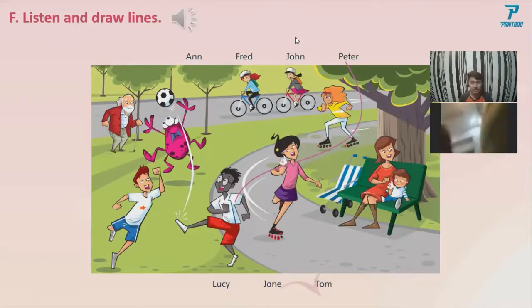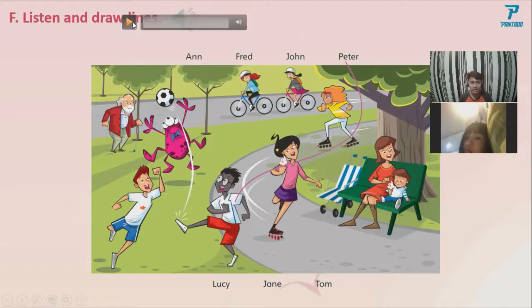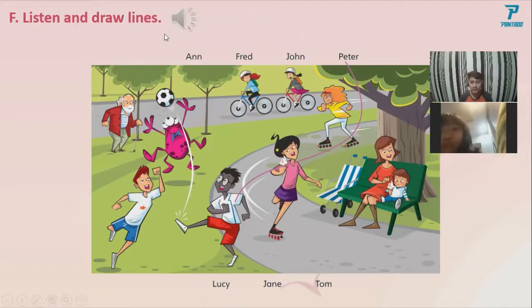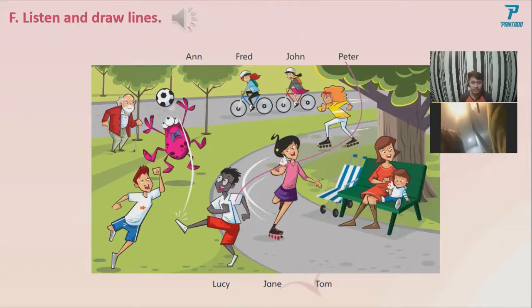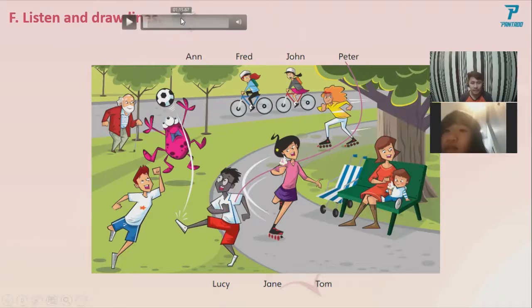The woman in the red dress. Okay. Can you hear it? The woman in the red dress. Look at the picture. Listen and look. Can you hear it, Riley? Yes, I can. Oh, okay, good. So I continue.